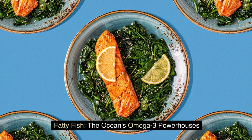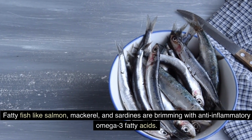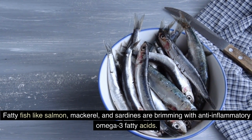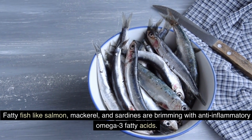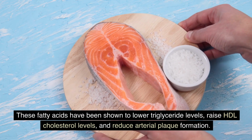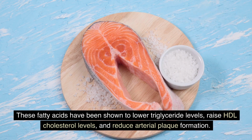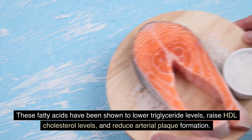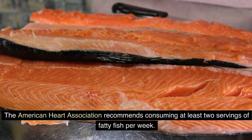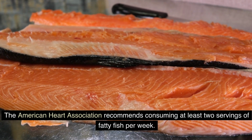Fatty fish, the ocean's omega-3 powerhouses. Fatty fish like salmon, mackerel, and sardines are brimming with anti-inflammatory omega-3 fatty acids. These fatty acids have been shown to lower triglyceride levels, raise HDL cholesterol levels, and reduce arterial plaque formation. The American Heart Association recommends consuming at least 2 servings of fatty fish per week.